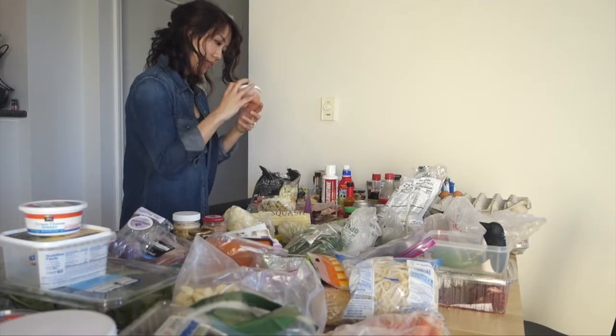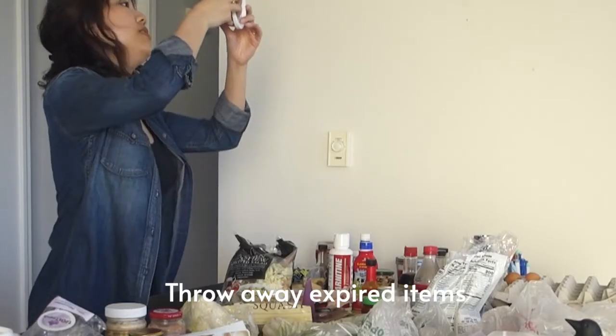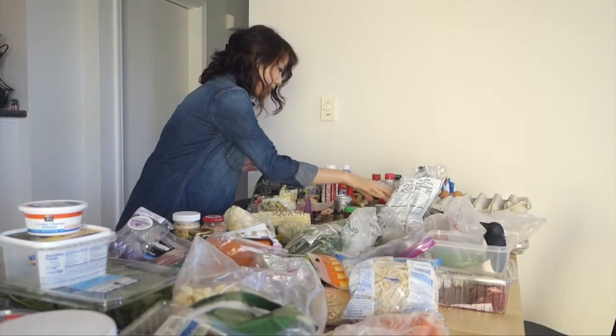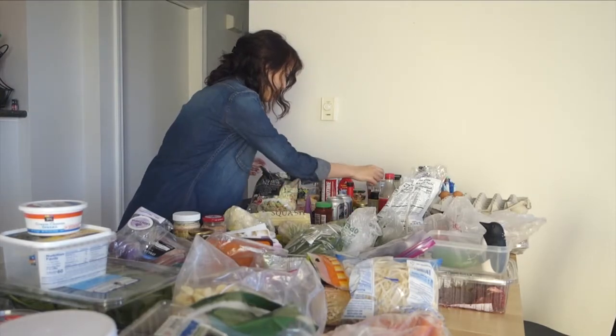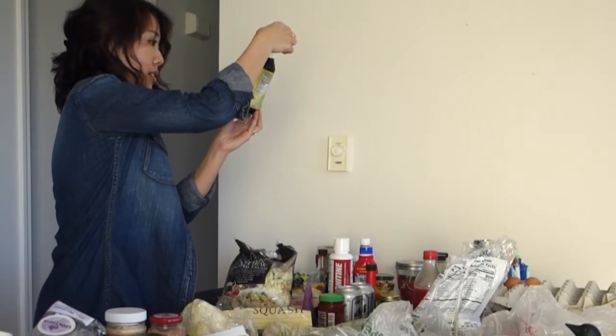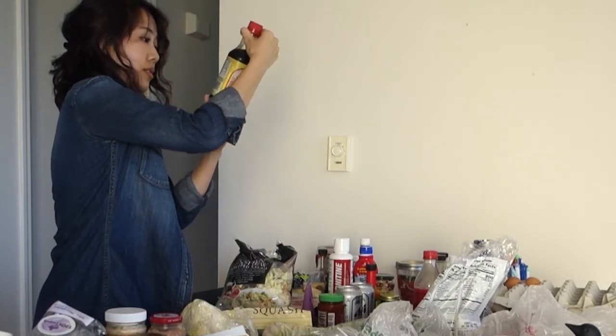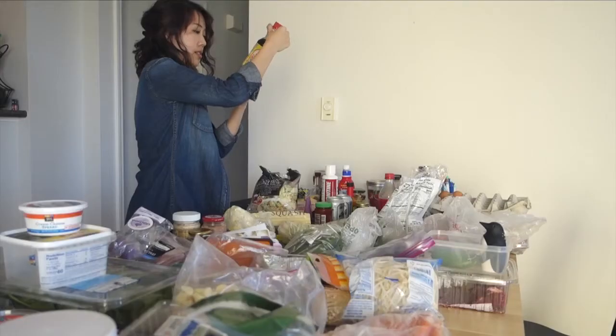Afterwards, I went to the fridge pile and threw out all of the expired items. Surprisingly, there wasn't that much. It was just a few jarred items, and I ended up just cleaning those out and keeping the jars for future use. I guess we've been pretty good at not wasting food, or we've just been cooking that much that we haven't really let food go to waste.